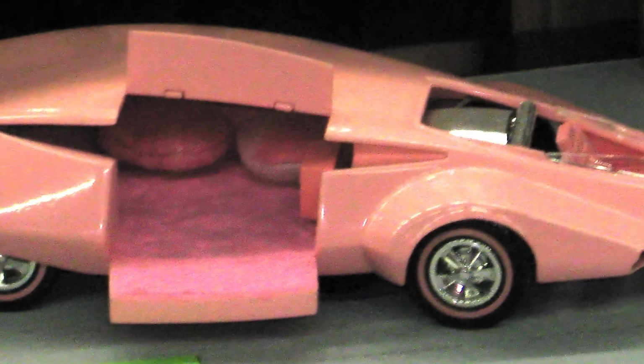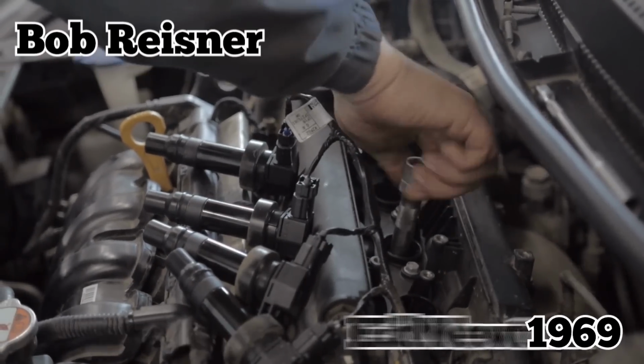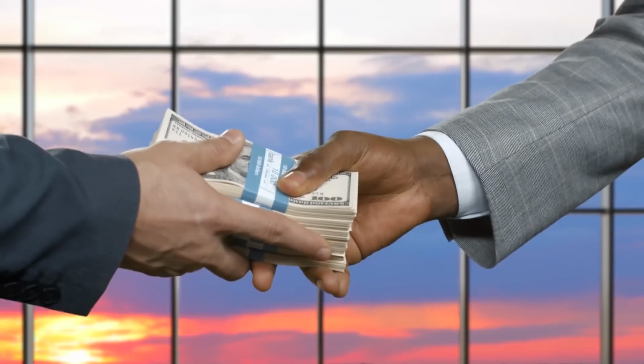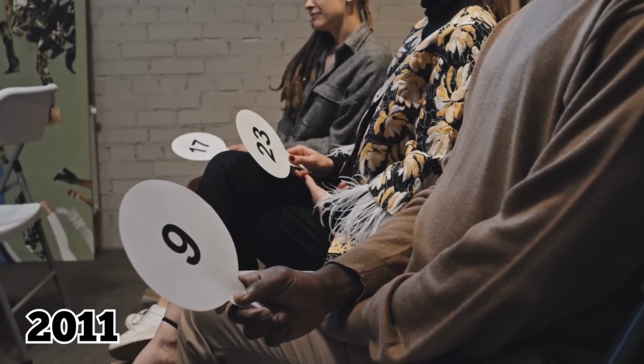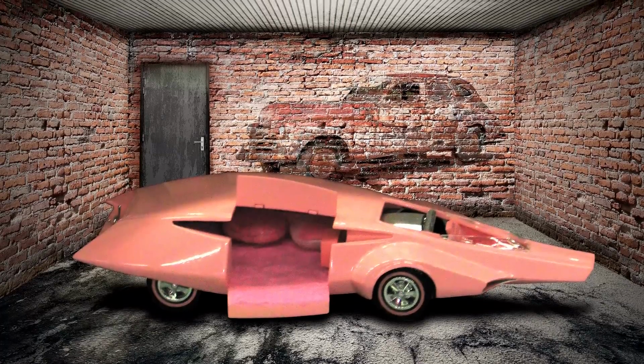In reality, the bright pink custom car, the world's most flamboyant vehicle, was made by Ed Newton in 1969 at Bob Reisner California Show Cars, with the help of Bill Honda, Bill Hines, Dan Woods, and Joe Bailon. The front-wheel drive car was bought by Los Angeles-based Galpin Autosports, a prominent seller of 1970s custom cars, at a British auction back in 2011. Before that, it simply sat in a garage the entire time.